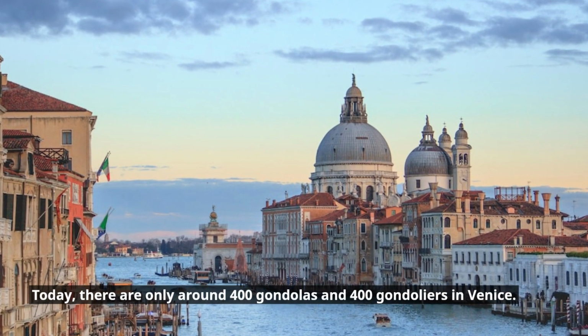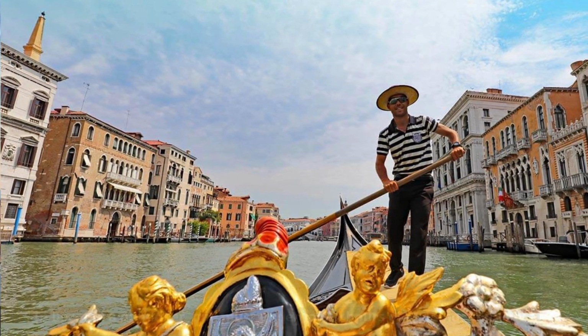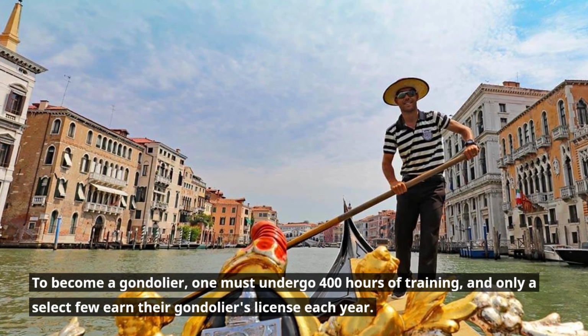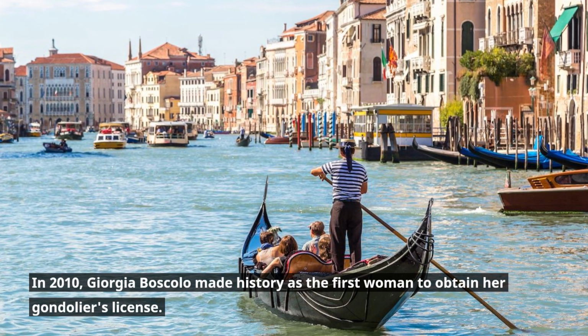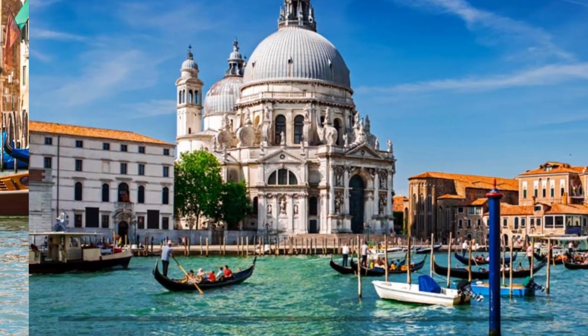Today, there are only around 400 gondolas and 400 gondoliers in Venice. To become a gondolier, one must undergo 400 hours of training, and only a select few earn their gondolier's license each year. In 2010, Giorgia Boscolo made history as the first woman to obtain her gondolier's license.